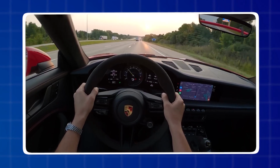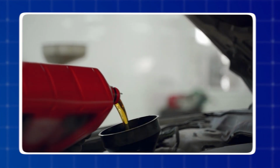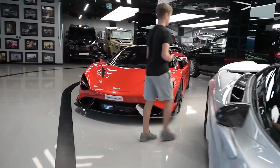So, if you want your car to hit 500,000 miles, choose a reliable platform, service it like clockwork, drive with care, protect it from rust, and fix things before they break. That's the formula.